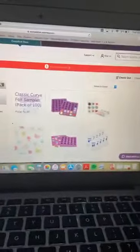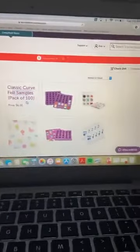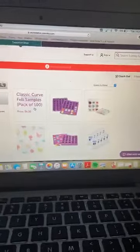So I'm actually trying to log in to my workstation right now to do the consultant store. Give me 1 second. Ooh, Scentsy backpacks. Under the consultant store, there is a sampling tab, okay? So in the summer, you do not want to do felt. I'm in Texas, y'all, and it is not going to happen.